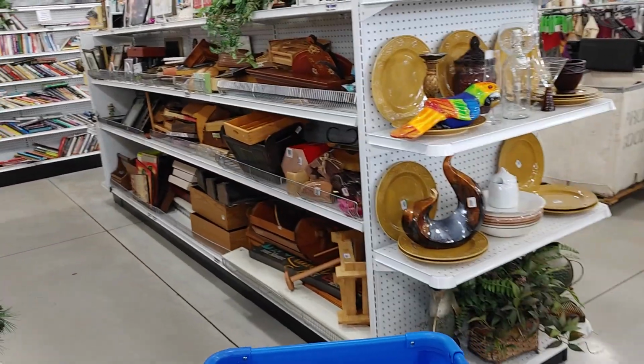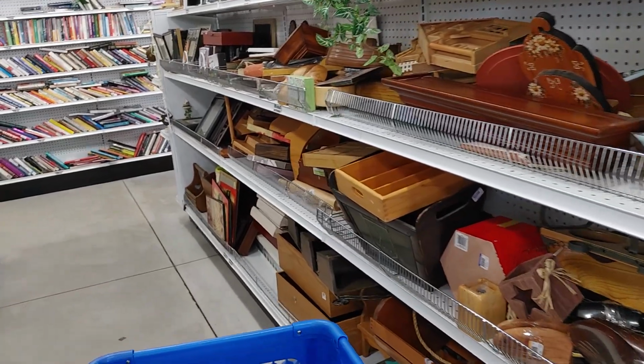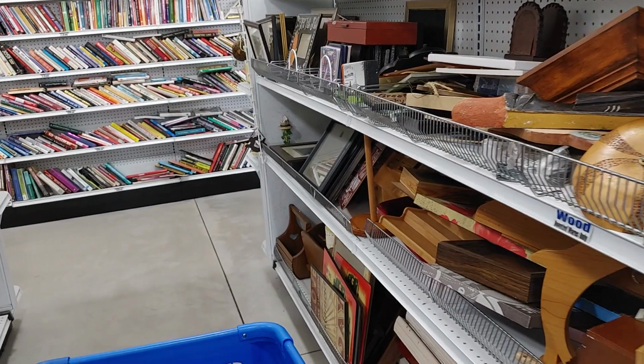Well, that's about it for this store. I'm not going to get rich off what I found here. But as long as you find something, at least to pay for the gas. Okay, I'll meet you out in the car.